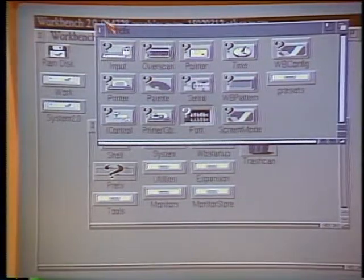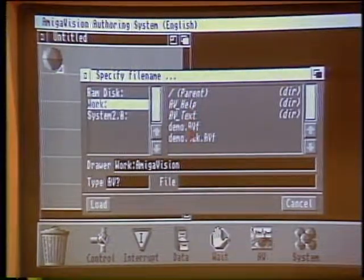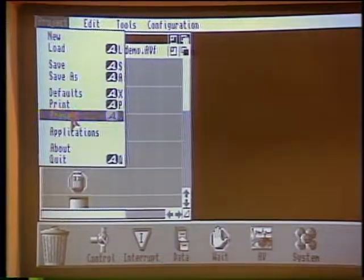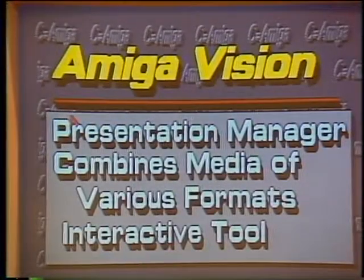In addition to this, we bundled the machine with a software package called AmigaVision. AmigaVision presents a method of gluing output from various sorts of programs together so that people can do presentations. And this very small thing just demonstrates three screens that are put together using a package called TVText, and they're shown one at a time. And it's a very simple demonstration. Lou Wallace is going to be showing us something much more advanced later on in the program.